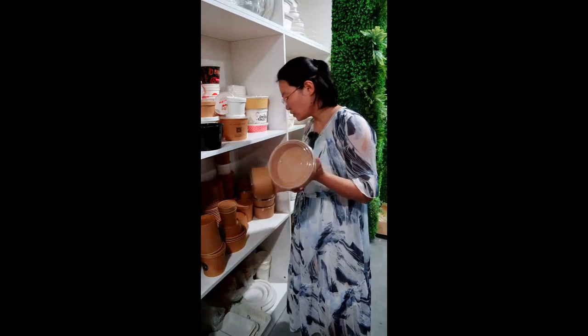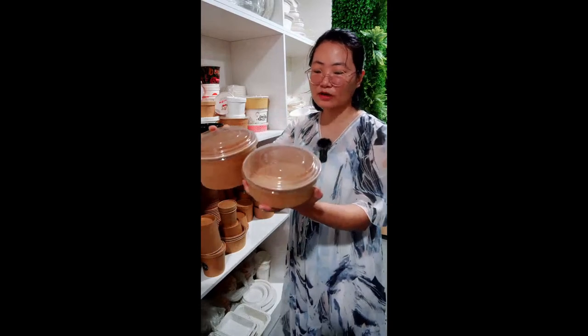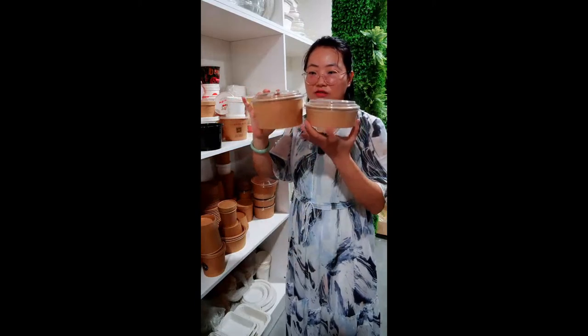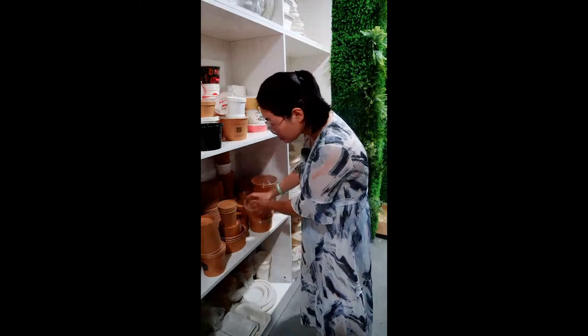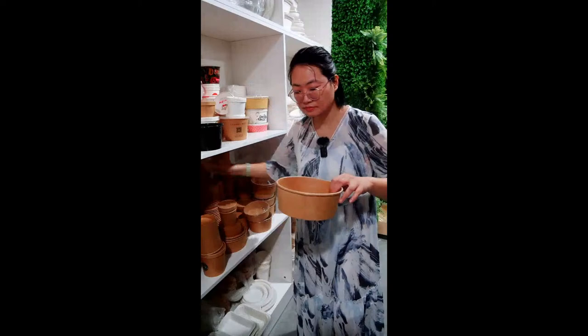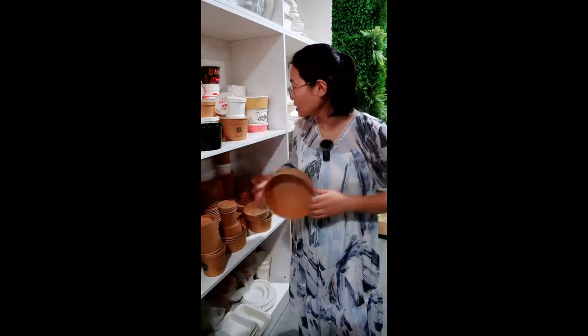Most of the salad bowls, we have the plastic lids. This is the plastic lid. We have the soft one. We have the hard one. This is 2-1. We also have the bigger size. Okay.